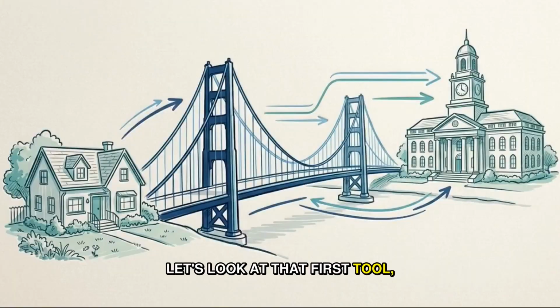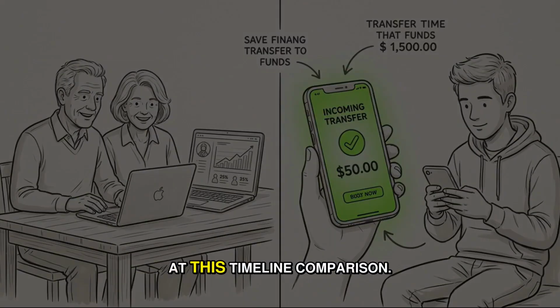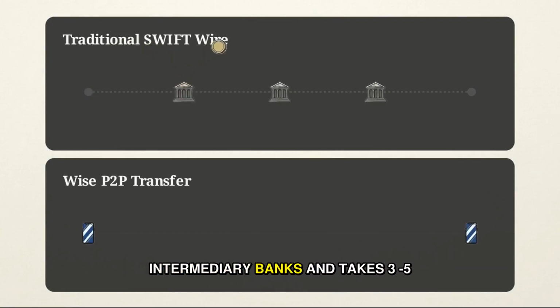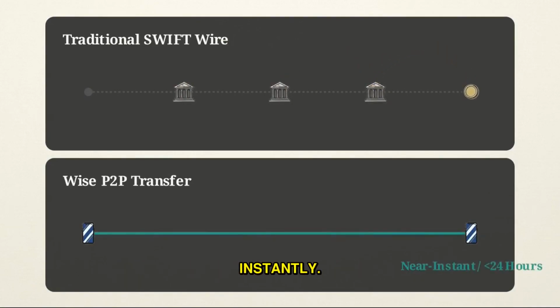Let's look at that first tool, the international bridge. For most students, this means using Wise to receive bulk tuition and living funds from your parents back home. Look at this timeline comparison. A traditional bank wire crawls through intermediary banks and takes 3 to 5 days to clear. Wise connects global accounts directly, meaning your money lands almost instantly.